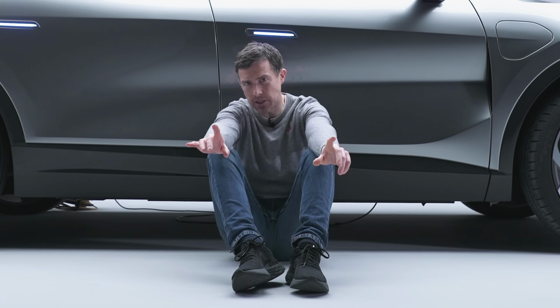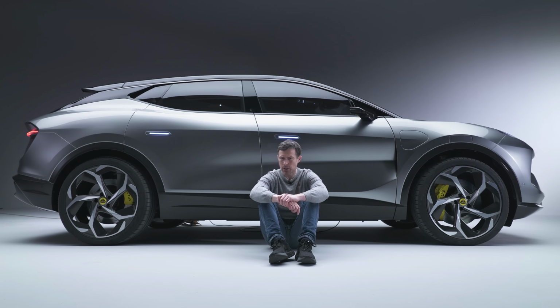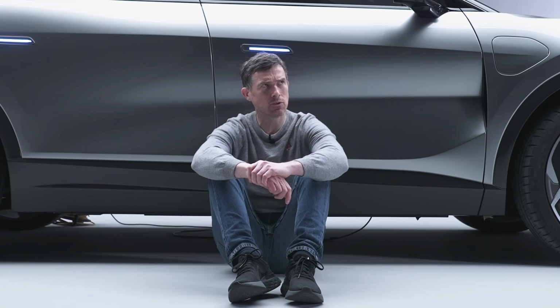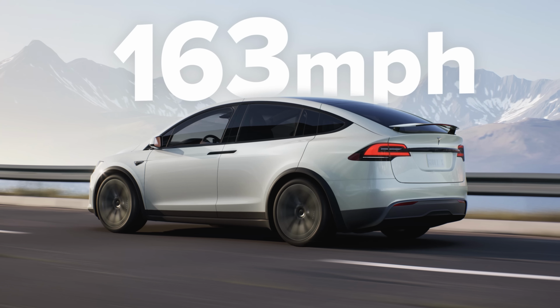Now for comparison, a Tesla Model X Plaid has 3 electric motors and it has over 1,000 horsepower, and that can do 0 to 60 also in less than 3 seconds, 2.5. Although Tesla measure their 0 to 60 with 1 foot rollout, which is sort of like cheating. Top speed of the Tesla is 163 miles an hour.